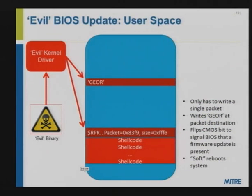So here's how an evil BIOS update works from the attacker's standpoint. Assuming that the attacker has admin access to the machine or root access, this will also work on Linux. He's able to install an evil kernel driver, although in Linux you can just use IOPL to up his privileges, so he doesn't actually need to do this as a kernel driver, but that's an aside. He writes a slice of memory with George to the desired destination address. Then he writes his evil packet containing his malicious payload, as well as shellcode that he's going to want to start executing, because he wants to overflow that return address, of course, so it jumps into his shellcode so he can own EIP.